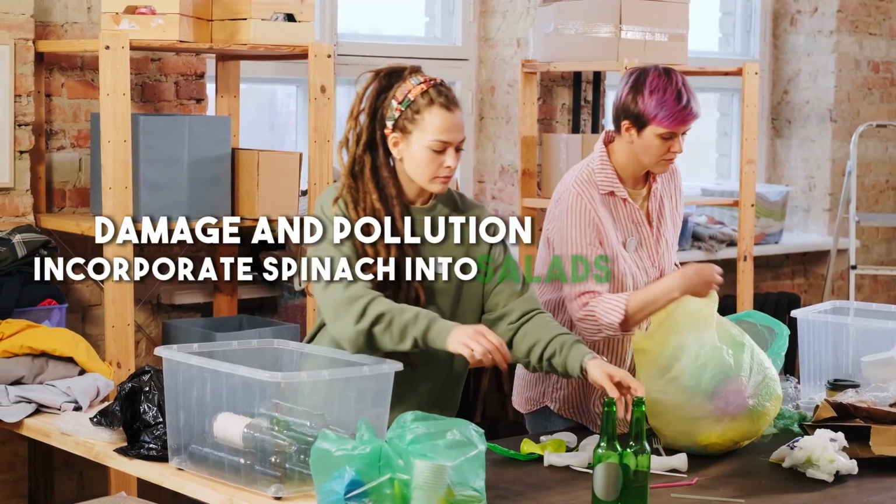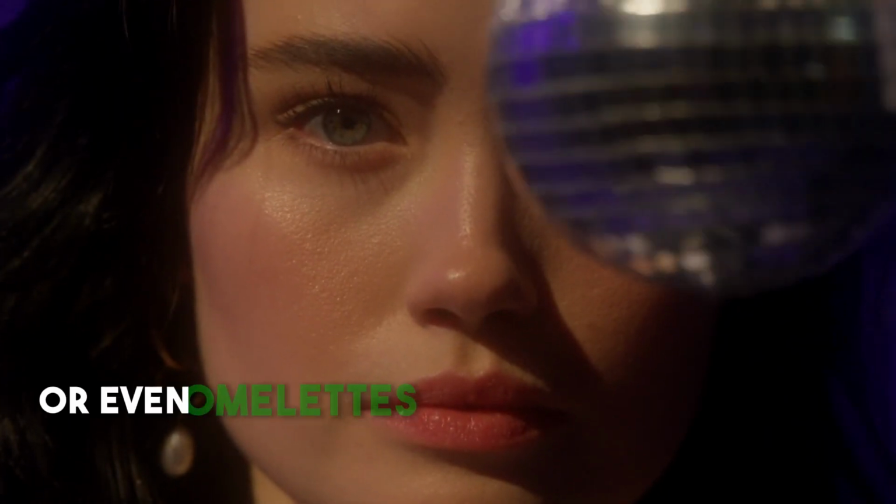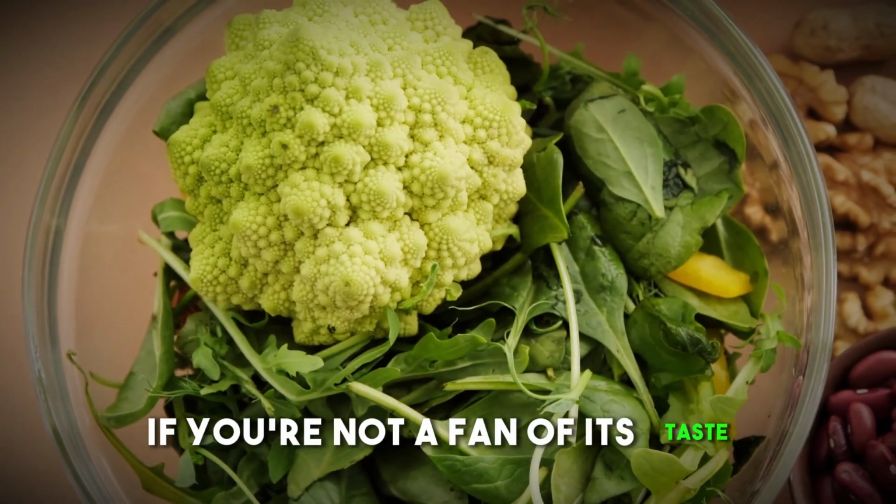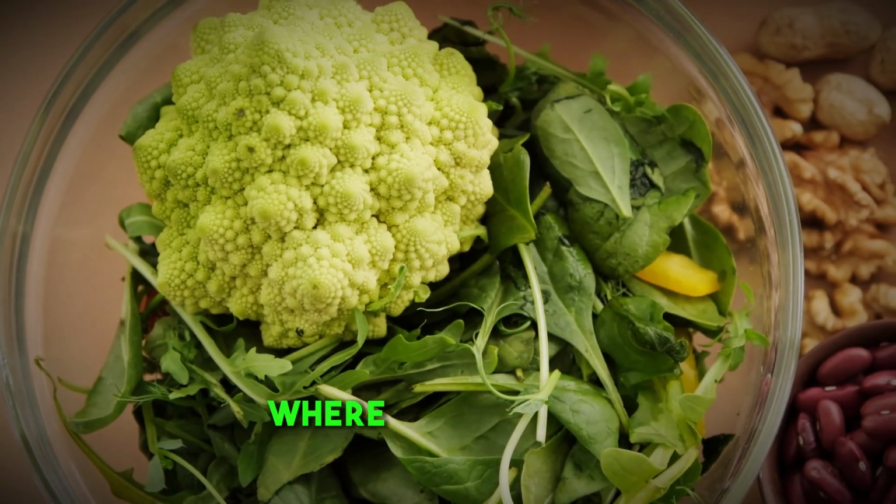Incorporate spinach into salads, smoothies, or even omelets for a boost in your skincare routine. If you're not a fan of its taste, try adding it to soups where the flavors blend beautifully.